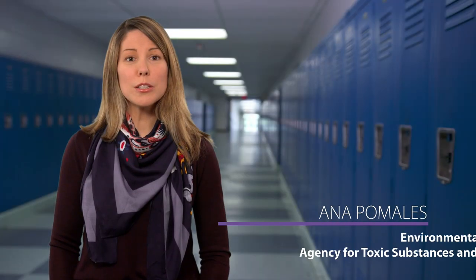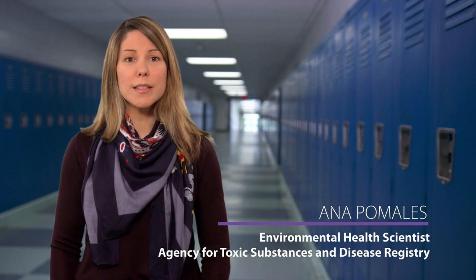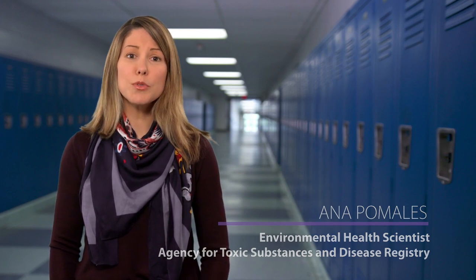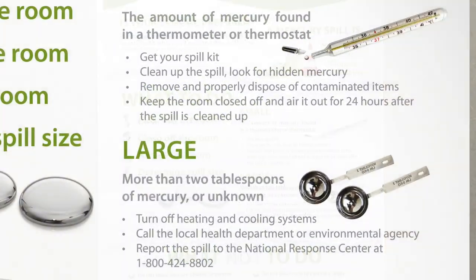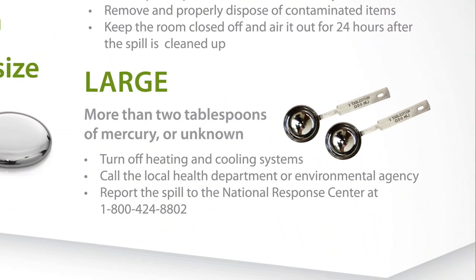When a mercury spill occurs, especially one that is considered large, contact professionals who will provide guidance and technical support to clean it up. Keep in mind that if more than 2 tablespoons of mercury is spilled, the National Response Center must be notified. You should also contact the school's or school district's insurance carrier to see if mercury spill cleanup costs are covered.